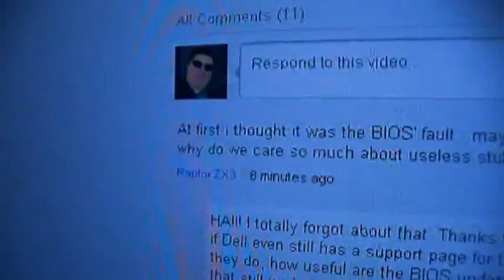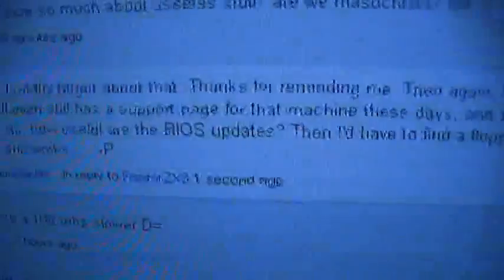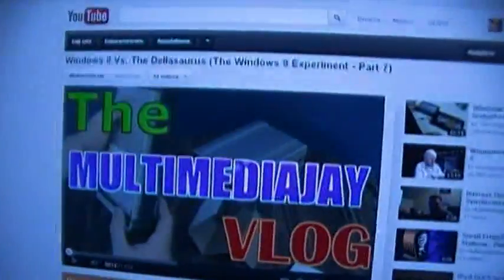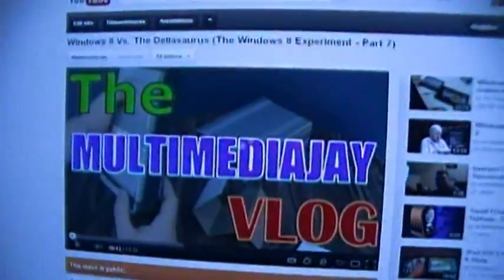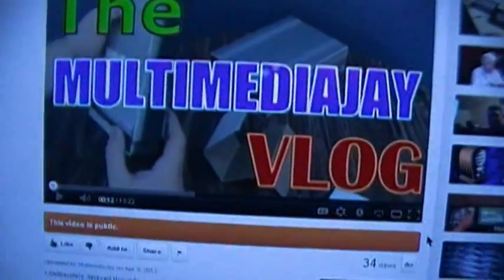Anyways, check out this comment from Raptor ZX3 about the last Windows 8 thing that I did. "At first I thought it was the BIOS's fault." Response: ha! I totally forgot about that. Thanks for reminding me. Then again, I wonder if Dell even still has a support page for that machine these days. And even so, how useful are the BIOS updates? Anyways, this is in response to the last Windows 8 experiment with the whole Windows 8 versus the archaic, outdated Dell.